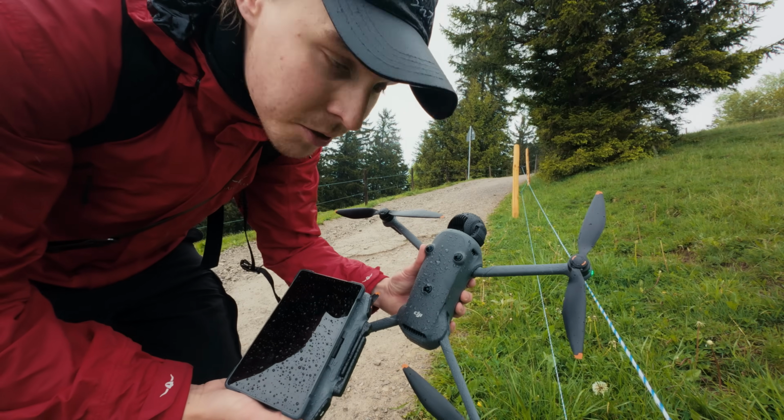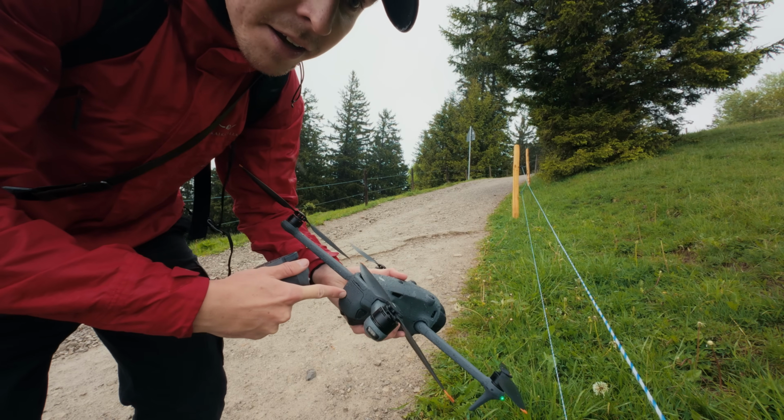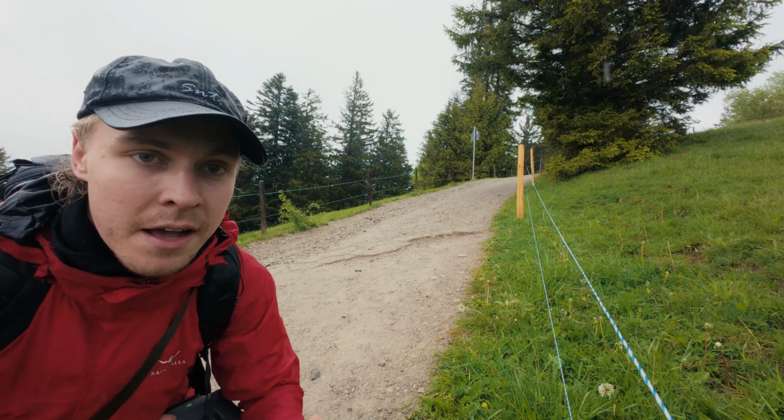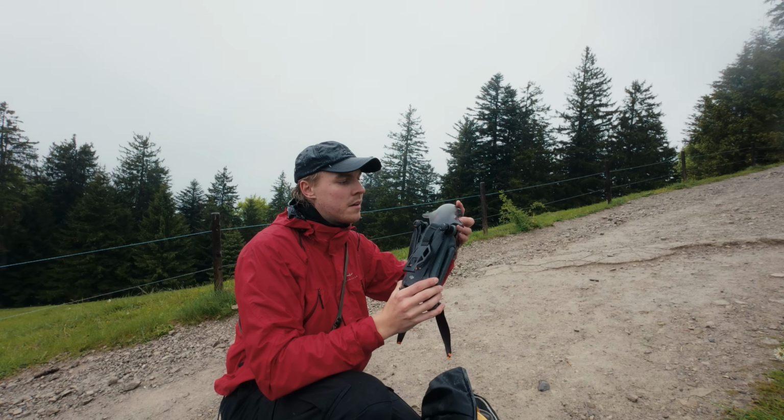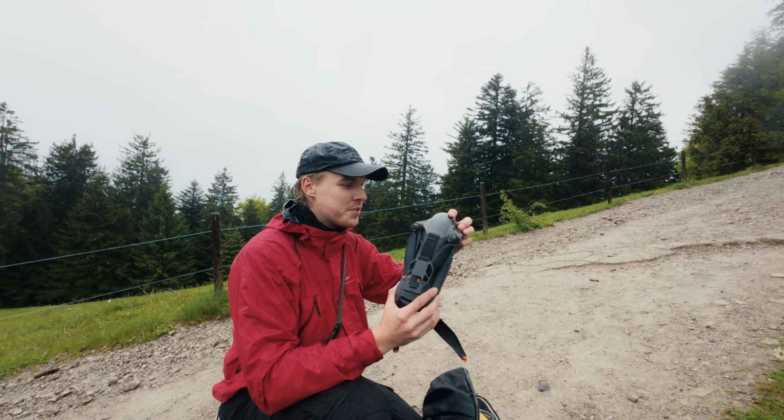Okay, both controller and drone are completely soaked, but did a good job. So now, packing everything back up. Already very much into action, this drone. And now let's catch up to the group.